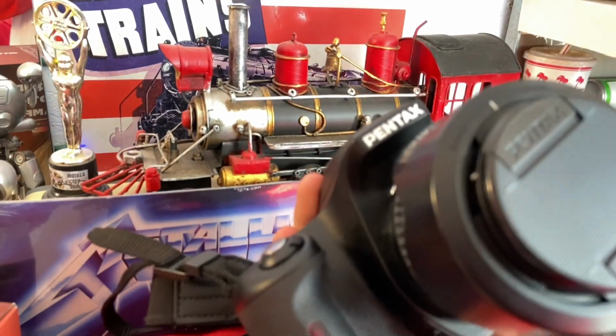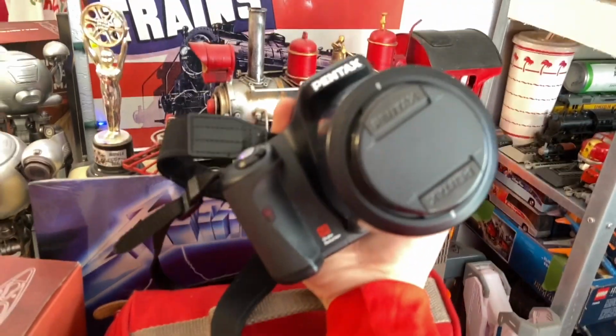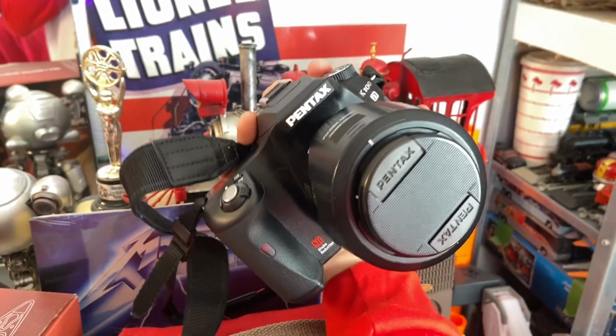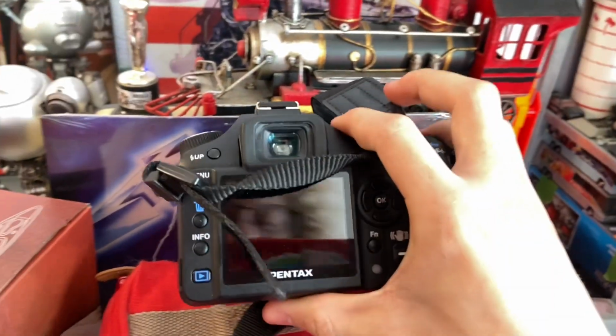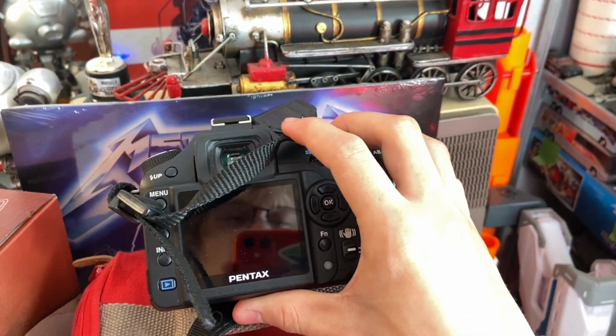So this is a Pentax K100, and if I don't drop it, there you go. You can kind of get a shot of it. I gotta use my face to focus the camera. But there you go. It's a really, really nice SLR, meaning that it has a proper viewfinder. So you don't have to use the screen. Oh, there's my fugly looking face and camera there.